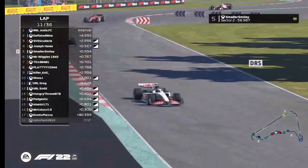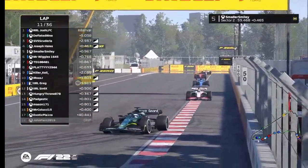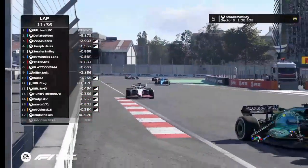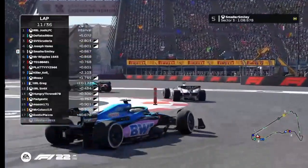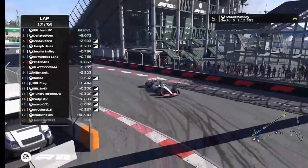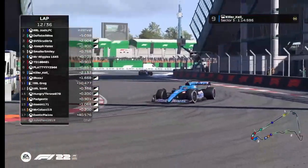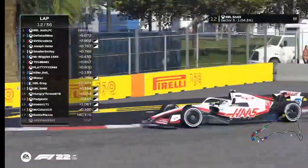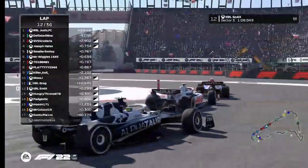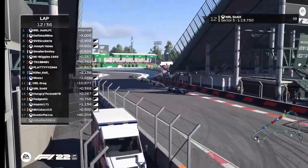And then we got a second gap to Smaller Smiley and Mr. Wiggles. So the fight in front for the midfield for positions 3 till 7, 8 is still going on. Under pressure from Snacks, Hungry Throne and Padgestic.